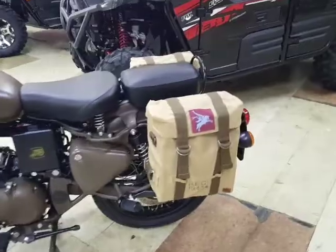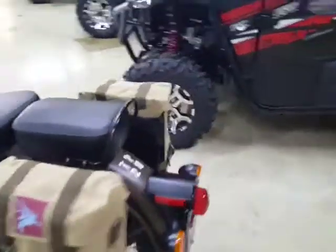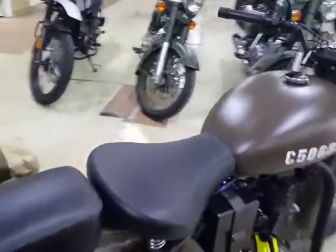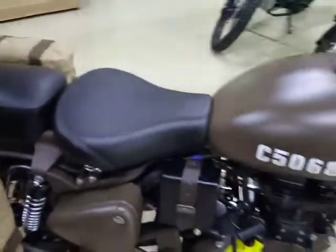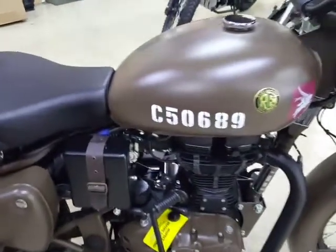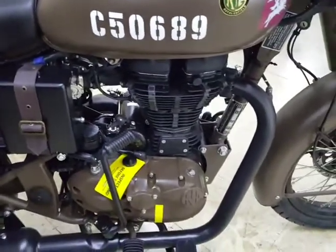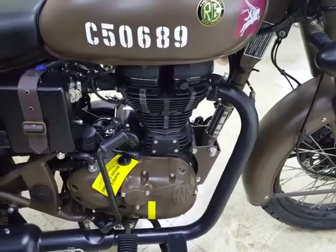Comes with some nice canvas bags. Give you a walk around here. And each unit has a unique number stenciled on the tank. This is a 500cc single-cylinder thumper.